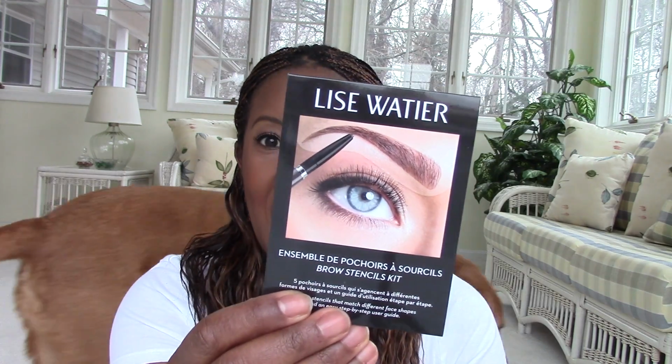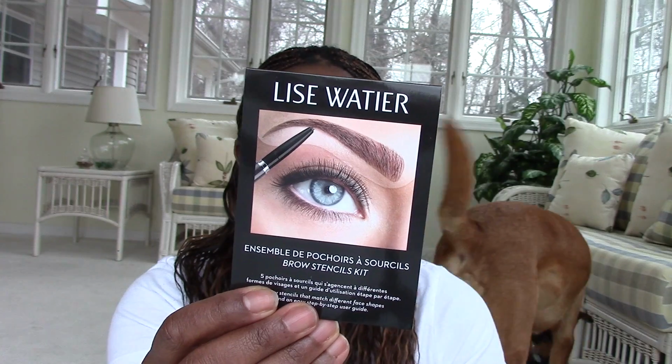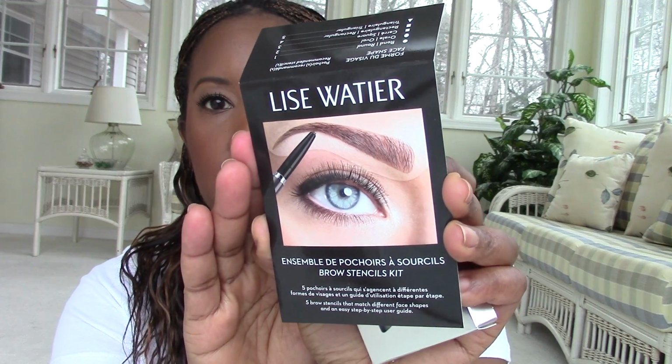These I can totally use because I get a little crazy with my brows. These are brow stencils. So they have a couple different ones for round, oval, square, rectangular, triangular. I think that's, yeah. So I like that idea. I really like that idea to get me together, and I've been thinking about kind of changing my brow shape a little bit, and maybe this will give me the outline to do that. I am a little scared though. Maybe I should just keep things where they are.